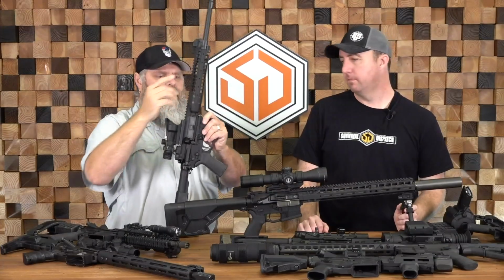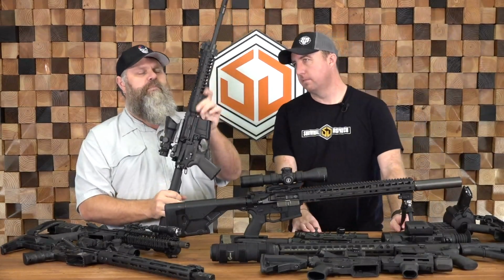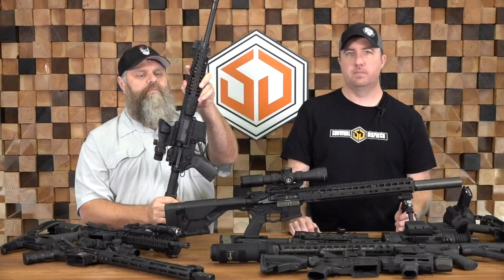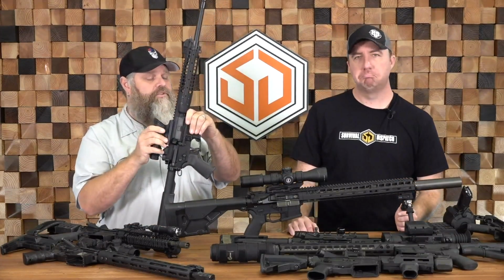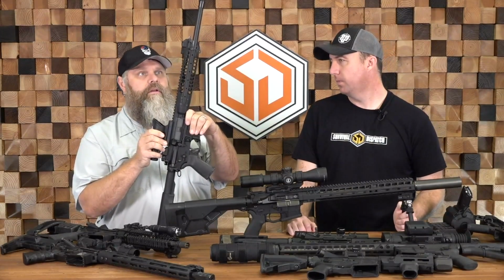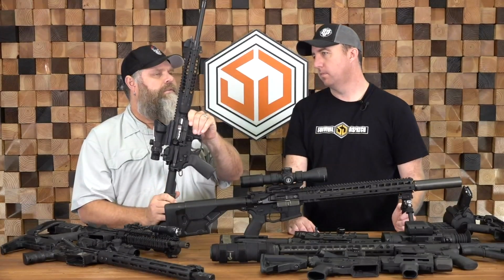And then lastly, I brought this one just because we didn't have one to represent a piston gun. So this is an LWRC M6 IC. This is a piston-driven, not direct impingement, AR with an ACOG on it. I'll say this is one of my favorite rifles to shoot because it is so accurate. The one thing I hate about this rifle, though, see if they can pick it up, is that.